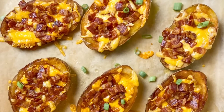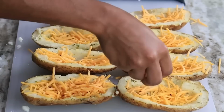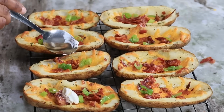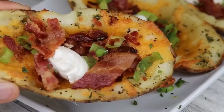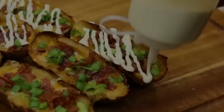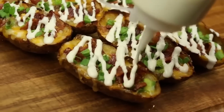Once crisped, these skins are stuffed with generous amounts of sharp cheddar cheese and crisp, crumbled bacon. The cheddar is chosen for its melting properties and strong flavor, which pairs well with the smoky bacon. The filled skins are then returned to the oven until the cheese melts into a bubbly, golden pool. The dish's widespread popularity helped elevate the status of the potato from a simple side dish to a featured player in the culinary world.